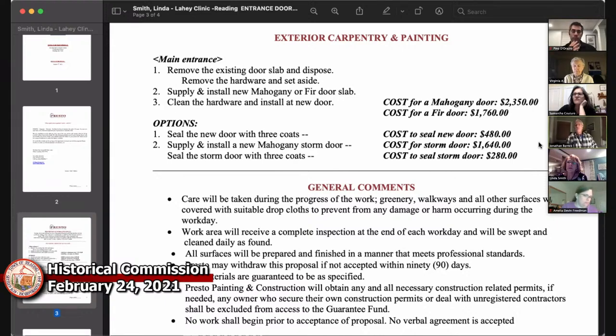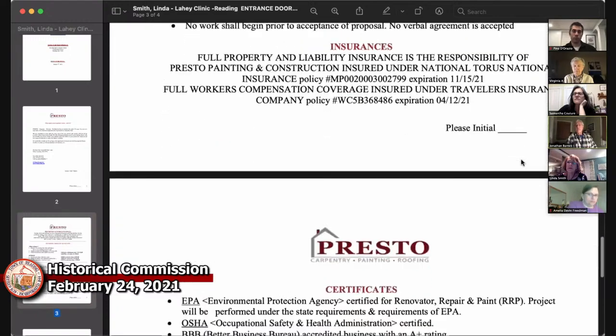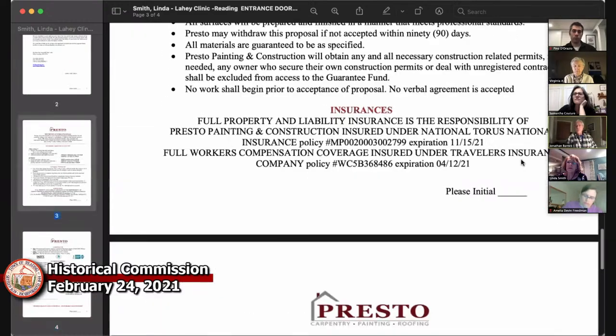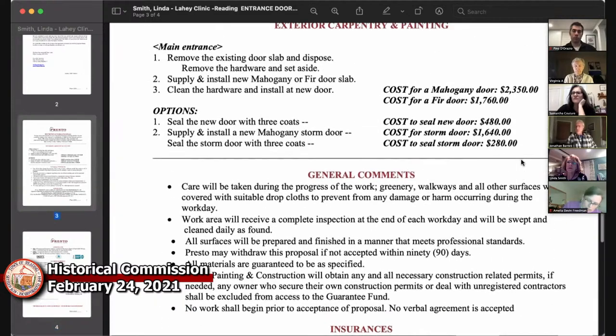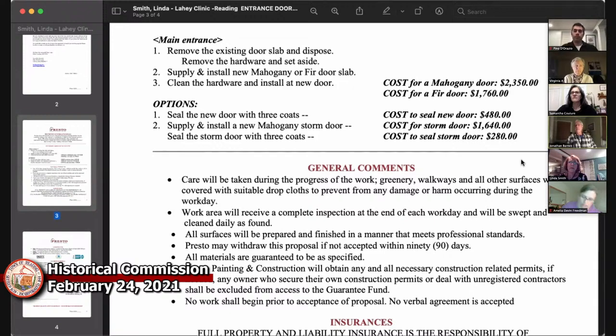Yeah, hi. I don't believe there were any sketches or plans for what the door looked like, either the fir or the mahogany. And I don't think there were any pictures at all. I tried to look at the stuff again today, but I didn't see anything. Do you have any description or plans for what either the door or the screen door looks like? Would we be able to see that?